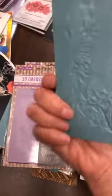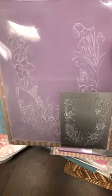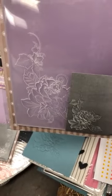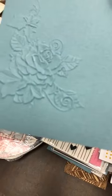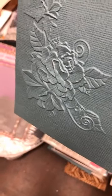This is beautiful, okay? Donc ça c'est incroyable. All right, voilà. So this one is called Flower Frame. This one is Rose Corner 2, okay? And this is what it looks like. You can see, I don't know if you can see how many levels there are there, but it is incredible. I will go drag some ink over it, like I said.